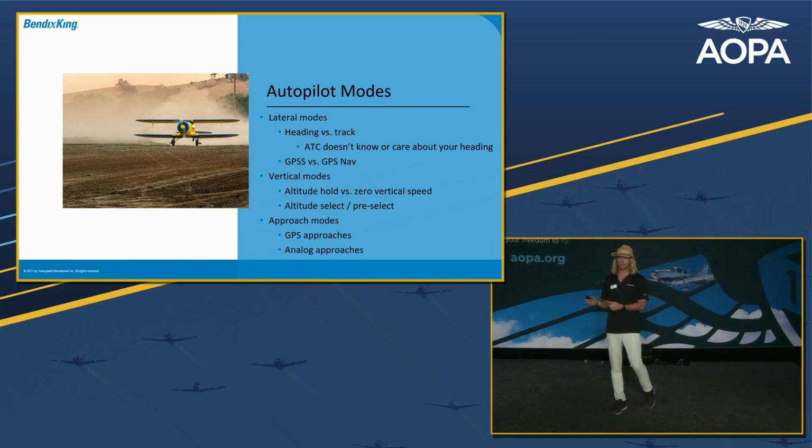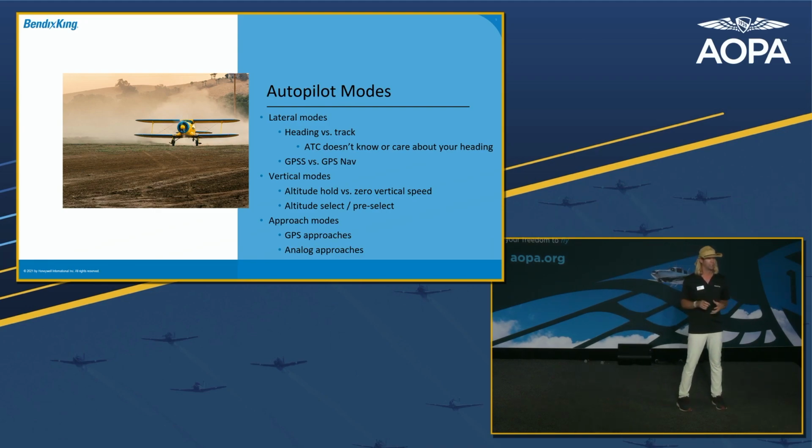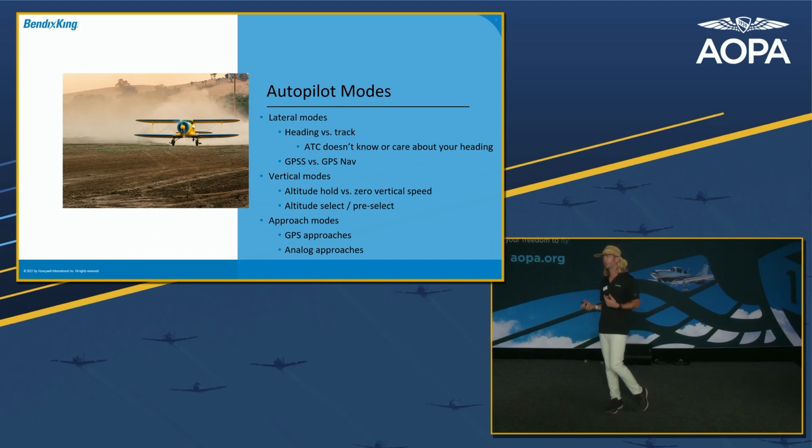Altitude select versus altitude pre-select. In a lot of nomenclature, these are used interchangeably. What it really means in the autopilot is pre-select is we're going to input that prior to engaging the autopilot. So we're going to pre-select our altitude, and then when we engage the autopilot, it's going to climb or descend to that altitude. Hopefully, climb to. Typically speaking, a pre-select would be used on the ground. You've gotten a clearance to an altitude upon departure. We put that in so that we don't have to remember it.